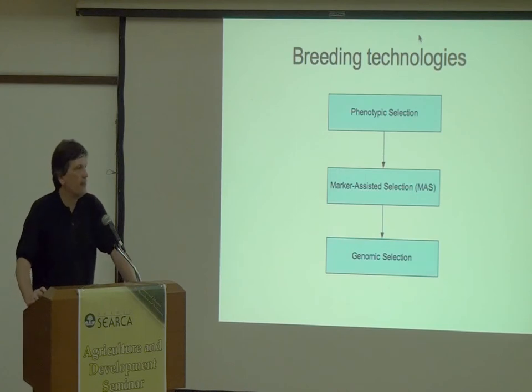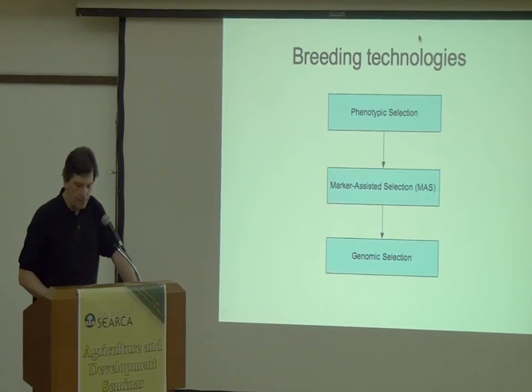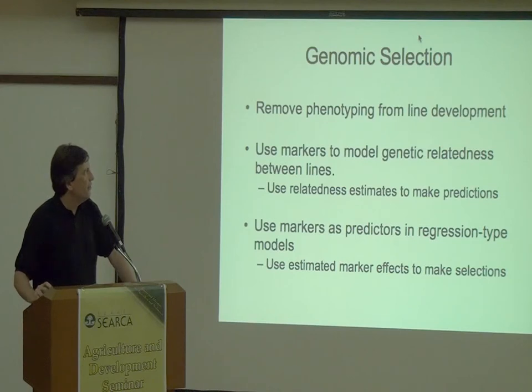So how can we improve breeding with all these new technologies? The way breeding technologies have evolved is we went from phenotypic selection to marker-assisted breeding, and now I think the next step is going to be a paradigm called genomic selection. So what is genomic selection? Basically, it's a paradigm that removes phenotyping from the line development. Phenotyping is very costly and slow, and what we do with genomic selection is model the genome and the phenotypes that it can generate. So you build a model that can predict phenotypes from genotypes.